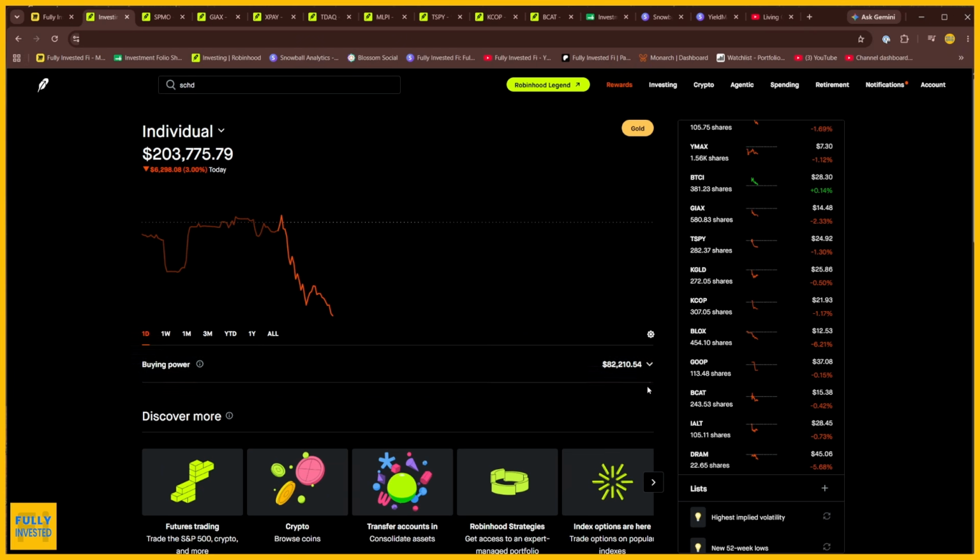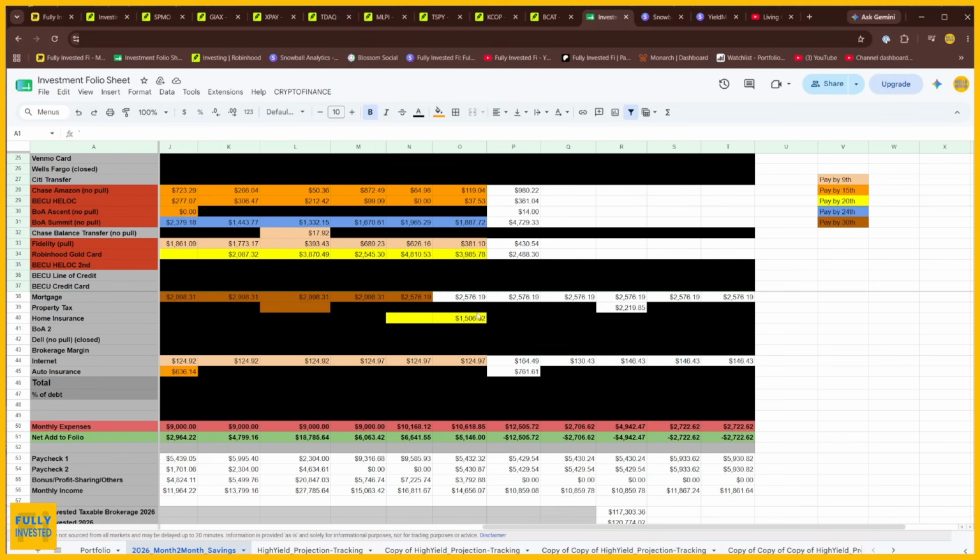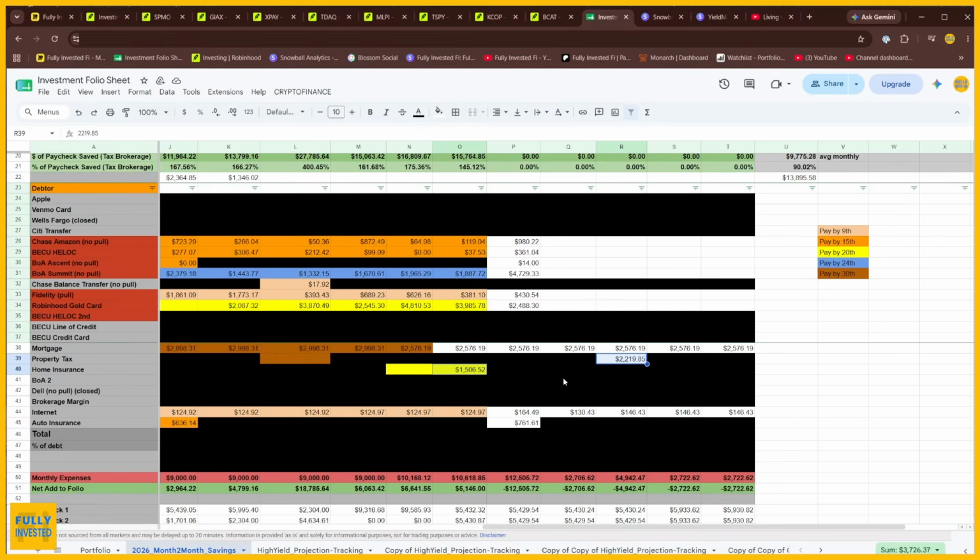So if we go to my bill section here, there's only one more bill left this month, just my mortgage. $2,576.19. This has changed from the $2,998 because I removed my escrow account and I'm just handling that as bills as they come due. I have my home insurance that I paid this month, and my property taxes coming up in October. I'd rather do that and free up that like $400 of cash flow to keep for investing. So let's get this transferred over, and then I'm going to pull that amount later after the video.